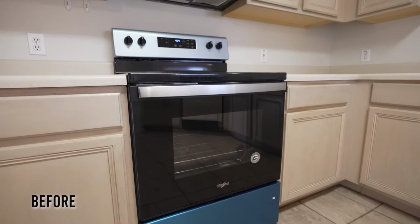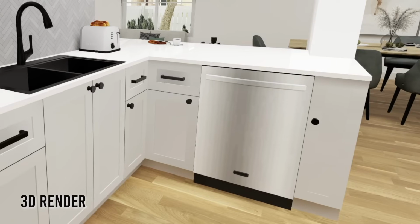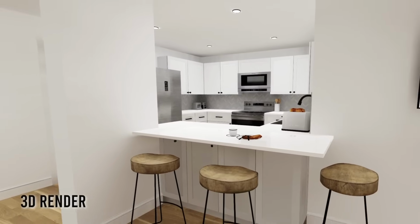Some of those appliances are new, if you'll remember, but we are gonna swap out that dishwasher so that everything looks brand new and fresh, including a matte black faucet. I think it's gonna look great. So right now in our design plan, we've just shown the cabinets as being painted and kind of keeping the layout as is. Now, if we are able to move that wall, we are gonna have to start fresh with all new cabinetry, so stay tuned there.